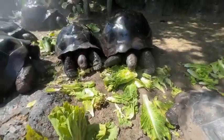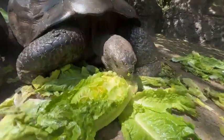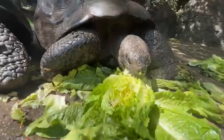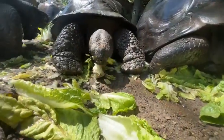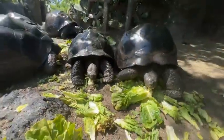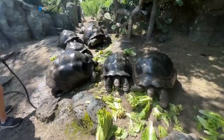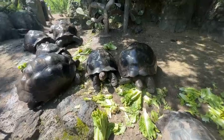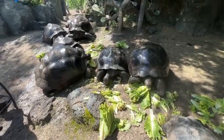So we have 10 Galapagos tortoises here. They got lettuce, carrots, sweet potatoes, zucchinis. Around fall time, we'll give them pumpkins. The youngest ones we have are 9. The oldest one we have, she's 31. So we have a relatively young group still, very small. Everyone's growing. A few of them in their teens. So these next few years is when we're going to see the most growth happen rapidly.